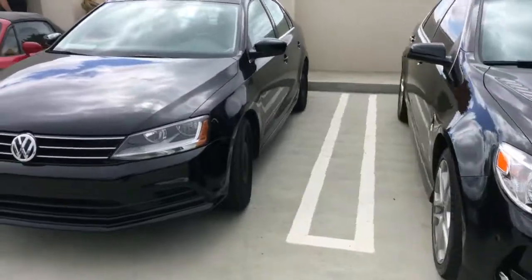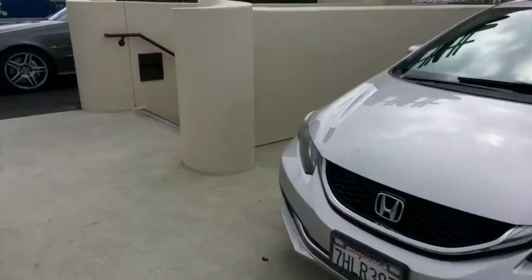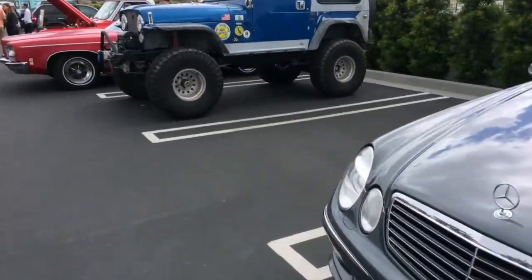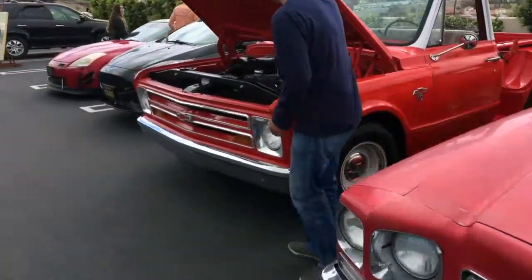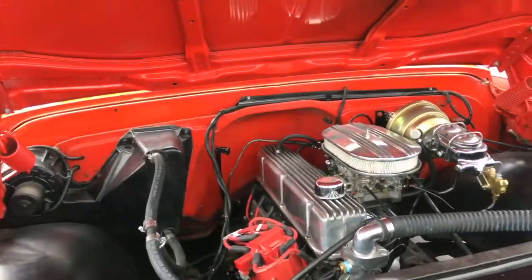That's what we were looking at before with the Holden badges on it. Another Volkswagen, another little Miata, Honda, onto an AMG, Jeep, an Oldsmobile, great looking C10. Interesting, inline six, not the V8, which is kind of cool.